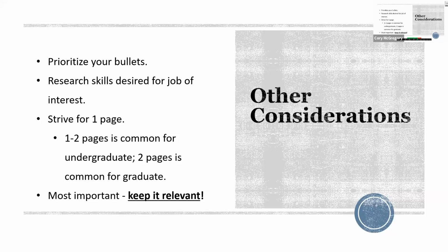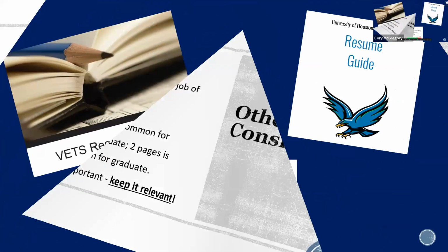I've met with students where they have quite a number of pages and the message gets diluted. So again, that's really why that page limit is there. As an employer, I'm going to take anywhere from 15 seconds to 2 minutes to initially look at that resume the first time. So if I'm looking at a resume that's 1 page versus one that's like 6, one of them's going to be a little easier for me to go through, right? And then again, keep it relevant.